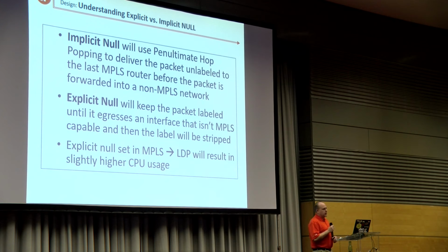Okay, so I promised that we'd talk about implicit null and explicit null, what those are, why they're important, and how they fit into MPLS, and the reason that I'm bringing it up. This is actually one of the first ways that people discovered that there was an issue with ESXi and KVM.